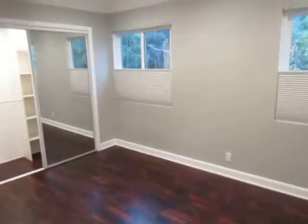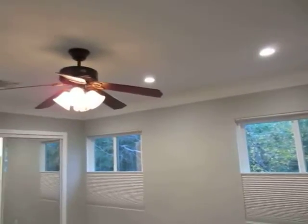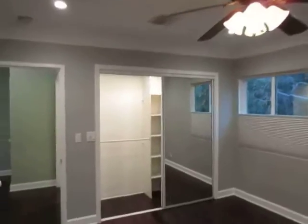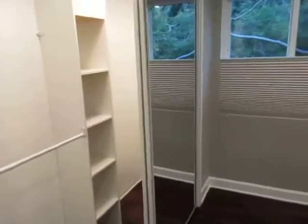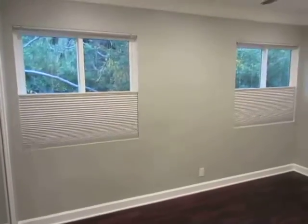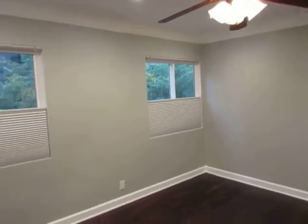We're in the bedroom now, where there are two large windows, recessed lighting, a ceiling fan, a large closet with mirrored closet doors. These windows have brand new blinds that can be opened from the top or the bottom, so that's a very nice, unique feature.